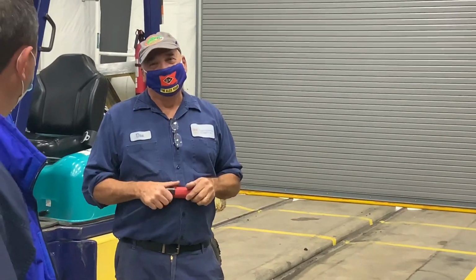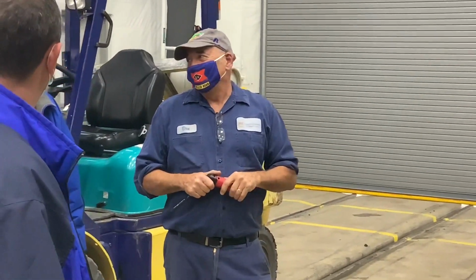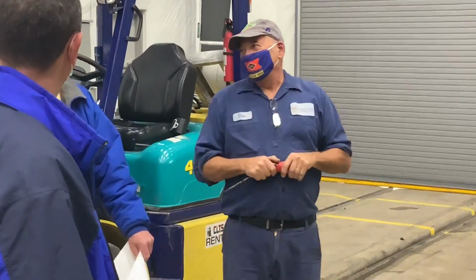Are there GPS units in the cab? No, we don't have GPS.